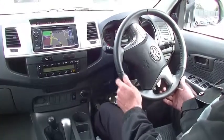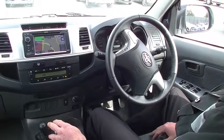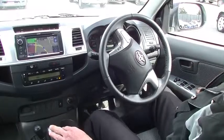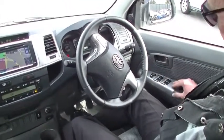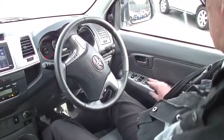So here we are inside the Hilux now. And I've got to say, it presents as well as the exterior of the car. We'll start on the driver's armrest. All of our power window switches on the armrest. You look at the quality of the door trim. Absolutely unmarked, it's like new.